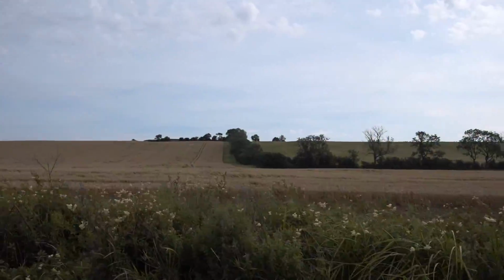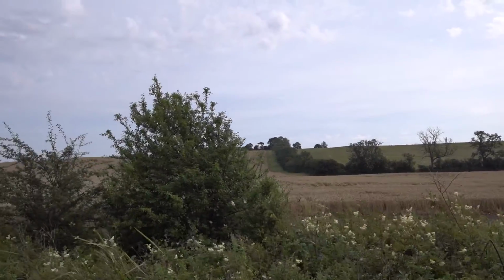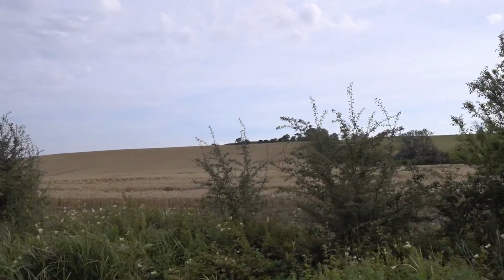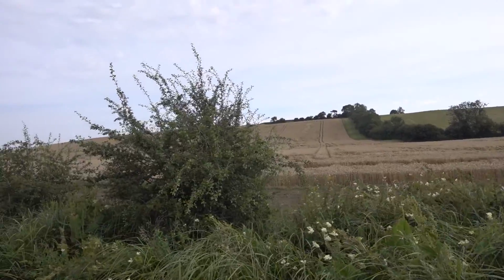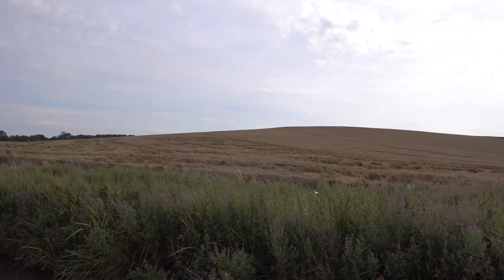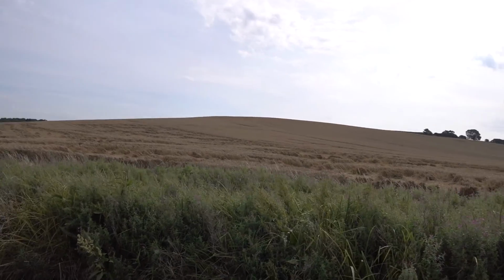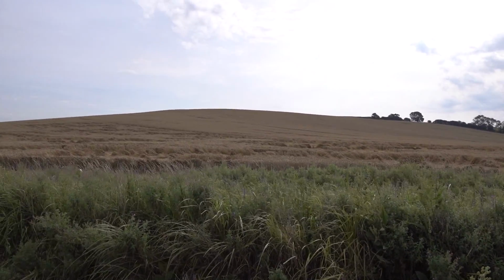Just passing some huge wheat fields here, stretching up the hill as far as the eye can see. Looks to have been quite a lot of damage to these crops from the heavy rain and the storms we've had lately, which is a shame for the farmer. But a lot of it's okay.